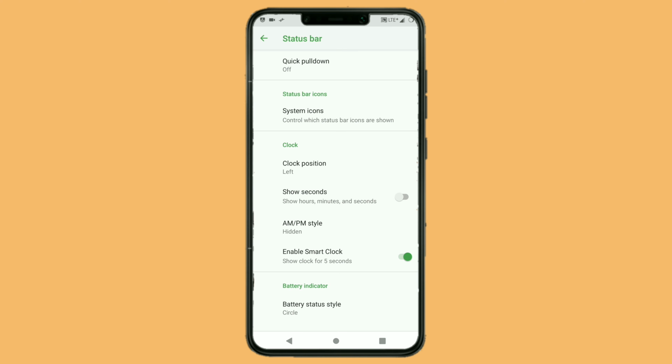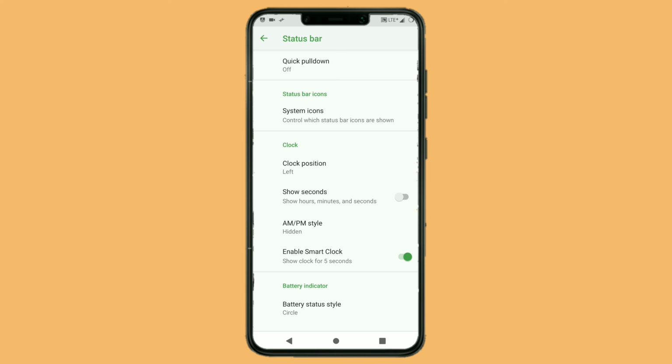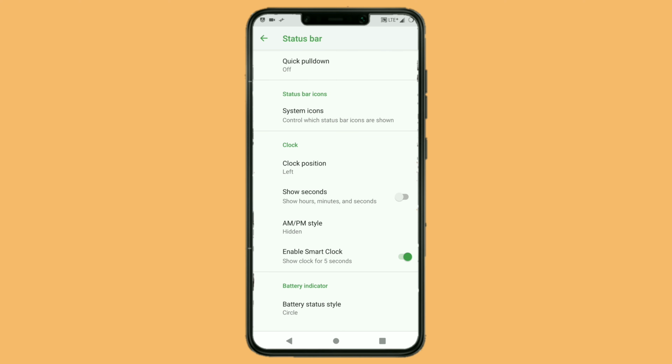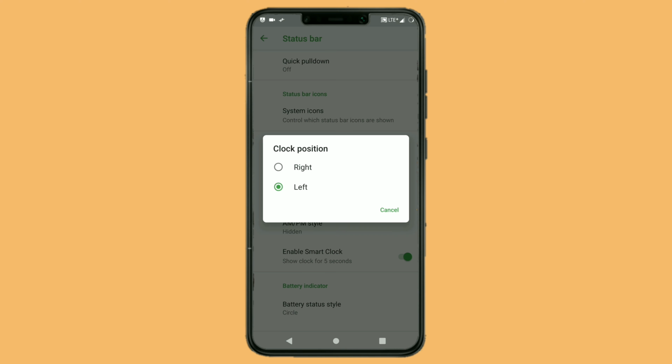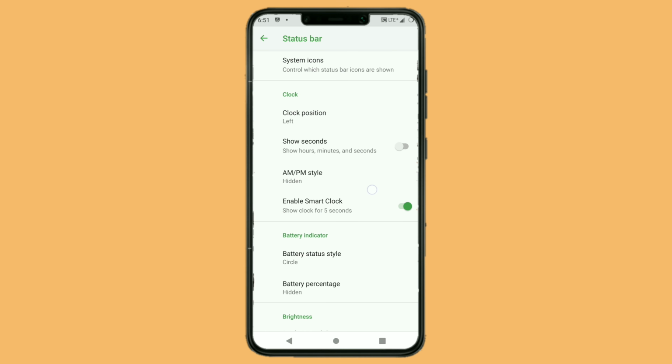And then you have got settings for the status bar. Quick pull down is there, and then if you want to enable or disable any icon from the status bar, you can do that from in here. Clock position, left or right, and if you hide the notch, and that option is there in the developer options, I will be covering that up too. You will be getting an option for the center clock. Then show seconds is there. If you want to show the seconds in the clock, you can do that.